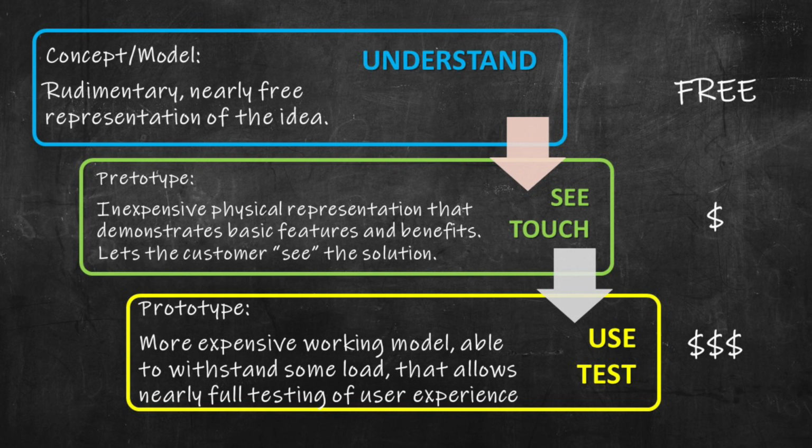Concept modeling is just very basic. It tends to be free. You can draw it out. You can sketch it out. You can create kind of graphic renderings of your solution. And concept modeling is simply that. It helps the problem solvers, or it may even help your customer, if they look at this, to get an idea of what your solution would be. Now, at this point, they can't touch it, they can't hold it, they can't weigh it, they can't smell it, but they can see a representation of what you're thinking. And from that, they may be able to give pretty good feedback.